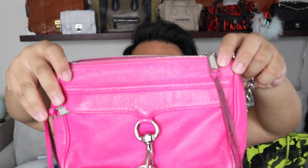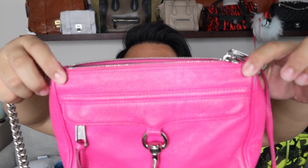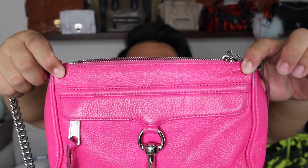Then the next thing I have here is this Rebecca Minkoff, the Mini Mac in a magenta color. Now this one, some of the color is kind of peeling off of the front. So I don't exactly know what I'm going to do. I'm thinking about dyeing it. I'm thinking about painting something on it. I'm not too sure. How cool would it be to do a custom paint job on this? Like make some sort of floral design? I don't know. What do you guys think? Would you guys like one of those kind of videos? I know a lot of you guys like handbag rehabs, but I was thinking painting something fun on this I think would be really, really cool. So I don't know. Let me know what your guys' thoughts are.